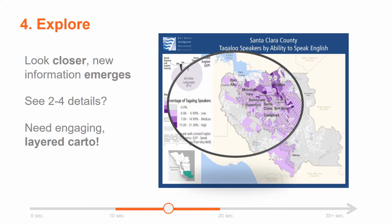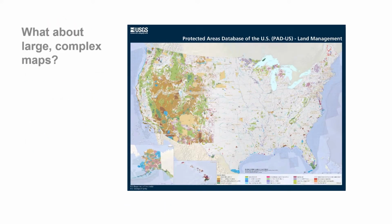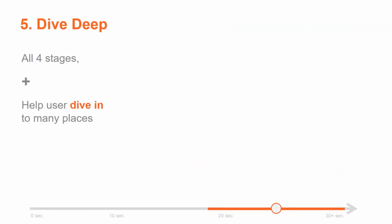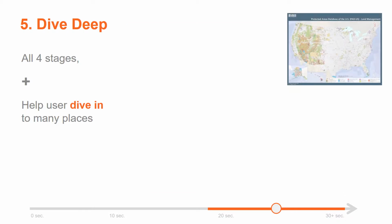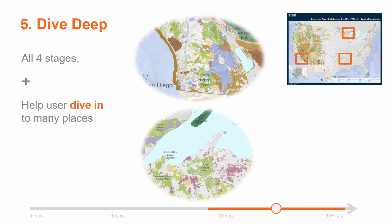Now, if you've got a bigger, more complex product, this is a map. It's actually right outside here over by the recording area. It's a 10 by 12 USGS map about all the protected areas of the United States. What do you do about those? Well, that really means you have to have an extra layer here, and that is that the map product has to be able to support a deeper dive, and the cartography really does matter a lot here, because as people get in, there has to be more for them to see. If not, why do anything large? You know, there's really no point to it that way.